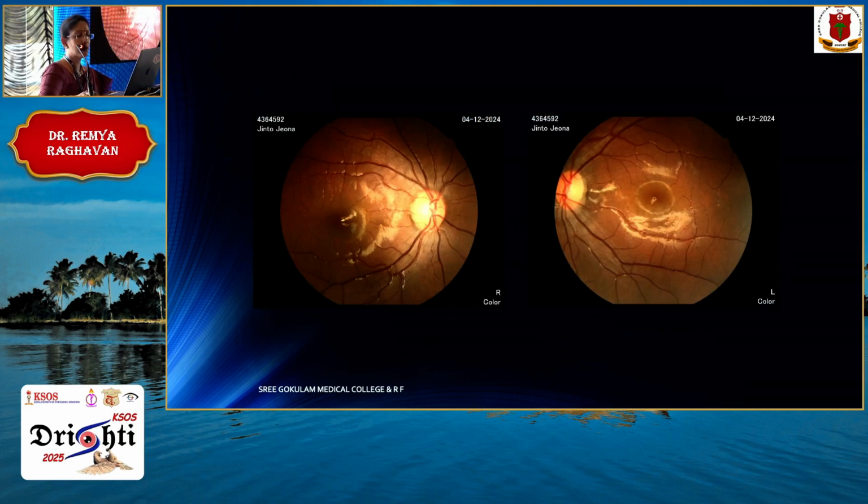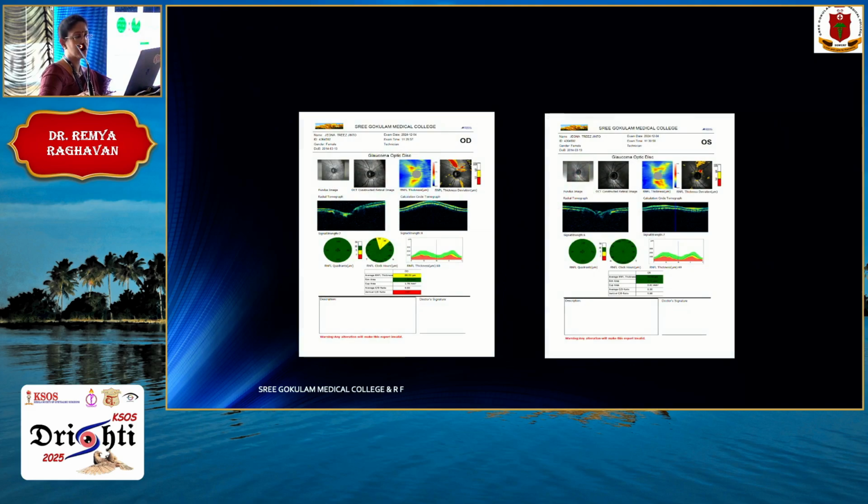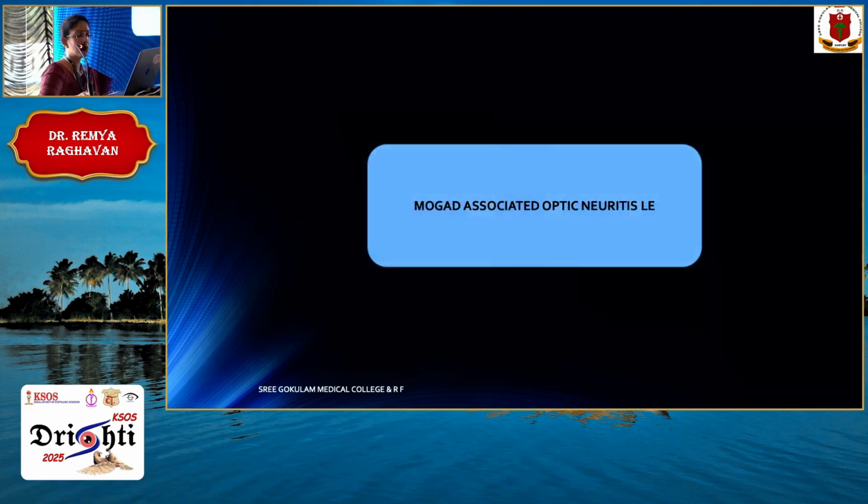After 1 month, you can see temporal pallor of the optic disc in the right eye, and the left eye looks normal. OCT showed focal peripapillary RNFL thinning in the right eye superiorly, and normal OCT in the left eye. So this condition is called MOGAD-associated optic neuritis.